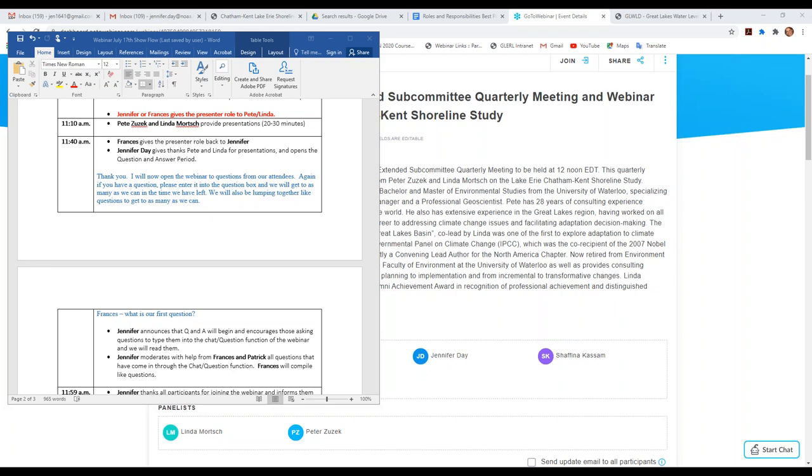Great, thank you. And here's a question for Pete. You used only one scenario, RCP 8.5. Wondering, given the uncertainties in climate change predictions and therefore future NBS and the added 0.5 meter mean water level for future vulnerability, perhaps other scenarios may be warranted?